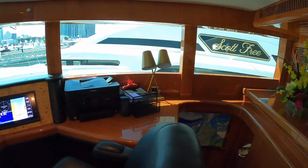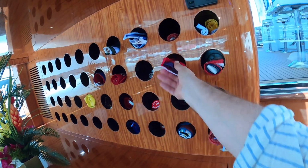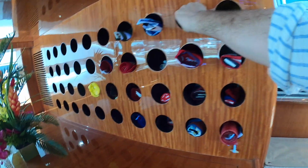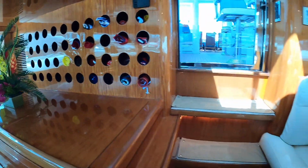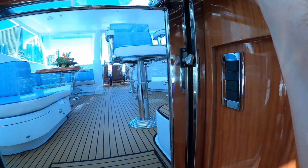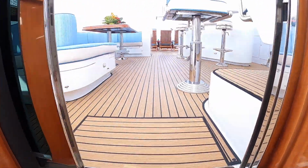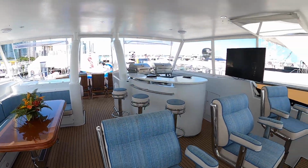This is for your flags. So these are all different depending on which country you're going into, whether you want to signal, that kind of thing. And then if we head again, we open this fella, it takes us up to the Flybridge.